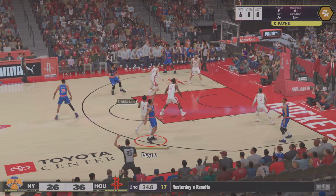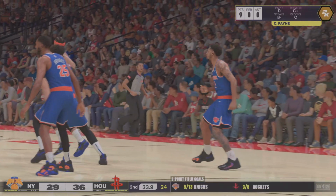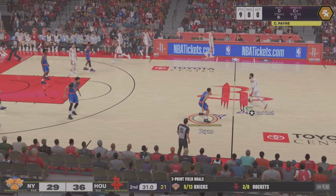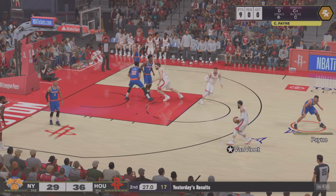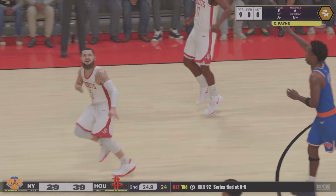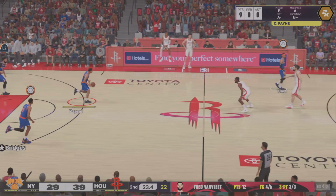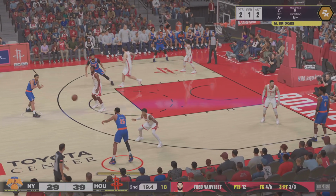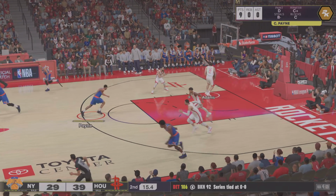Here's Payne. Gets it to go from beyond the arc. Payne's got 9 points now in the quarter. They're having more success from 3-point range here in the second after a rough first quarter from deep. Van Vliet wide open. And they come right back with their own 3-pointer. It's first triple of the second quarter, 3rd of the game. Back to Payne from downtown. The rebound by Steven Adams.